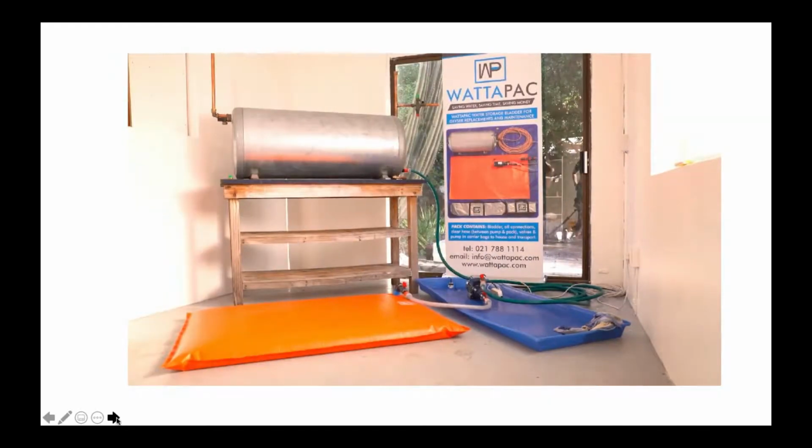Not only are we saving water, but we are also saving energy, as we are putting hot water back into new hot water cylinders.